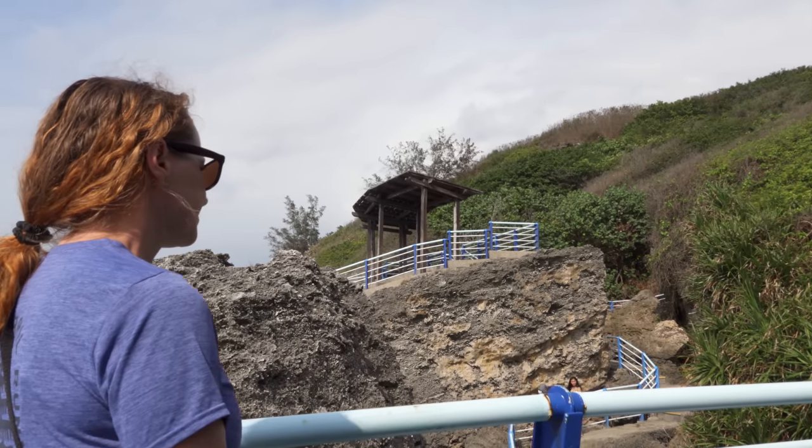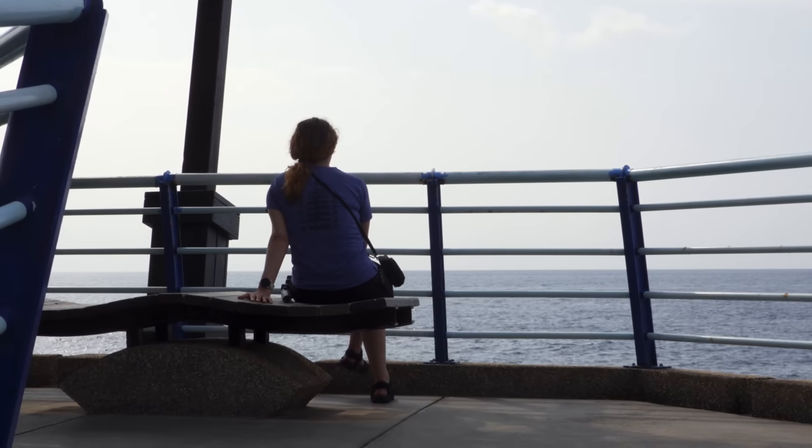There's a lovely boardwalk with a pavilion that you can sit at, but we're gonna go back and see if the narrow crevice cave is empty of the tour groups yet.